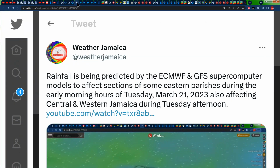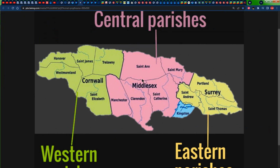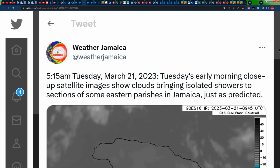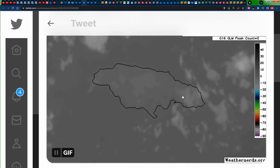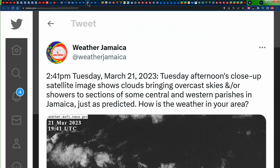Let's focus our attention on the prediction that was made for today's weather yesterday. According to our video yesterday, it was stated that we would have received some amount of rainfall across sections of eastern Jamaica in the early morning hours, and that we would have received some amount of rainfall across sections of central and western Jamaica during the afternoon hours. And what ended up happening? A post was made on our Twitter page at 5:15 a.m. highlighting some amount of clouds coming into sections of eastern Jamaica, bringing some amount of isolated showers to those very spots, St. Thomas and Portland. So that prediction actually came true.